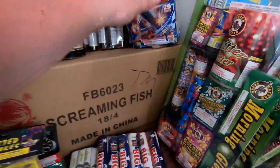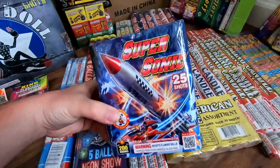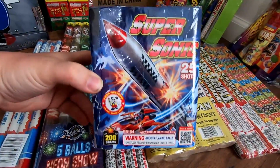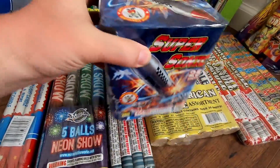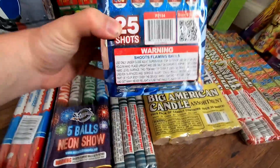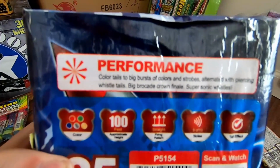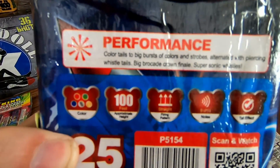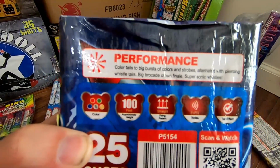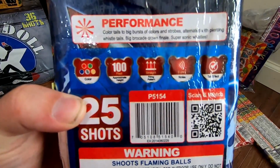We also have this 200 gram. So we got Supersonic 25 shot by Wenda. I don't know if I've ever shot this on the channel before, but I'm excited to shoot it nonetheless. It's obviously one of the effects that I like in the firework industry. Colored tails to big bursts of colors and strobes alternated with piercing white tails. Big brocade crown finale, supersonic whistles. So it's got that nice high-pitched, I think it's a double or triple tiered whistle effect.